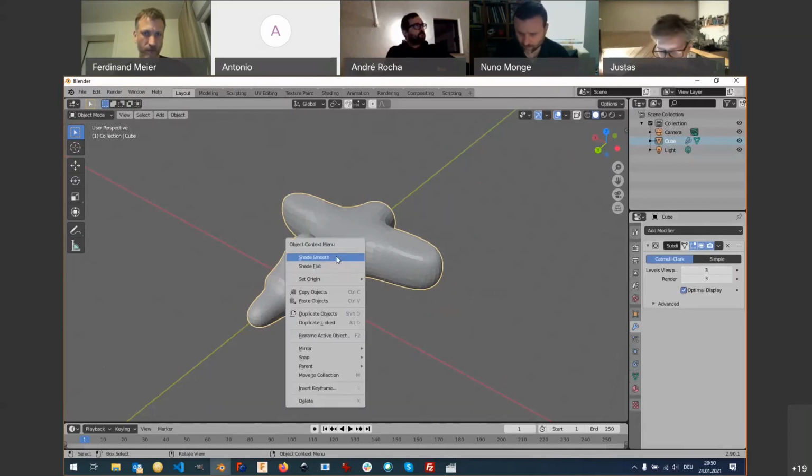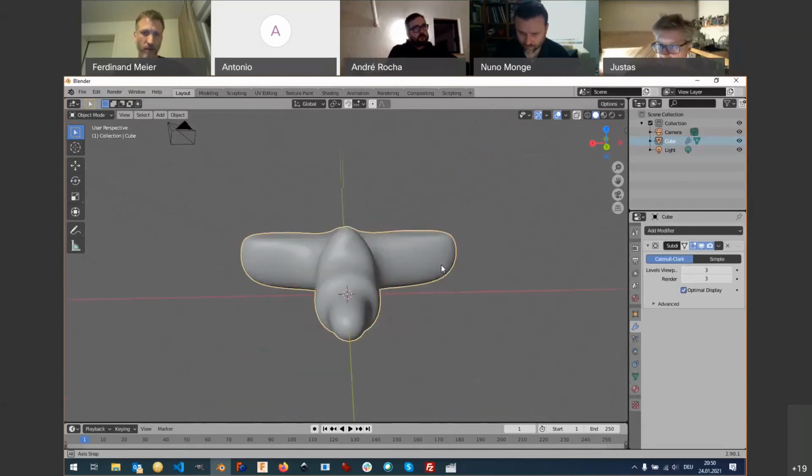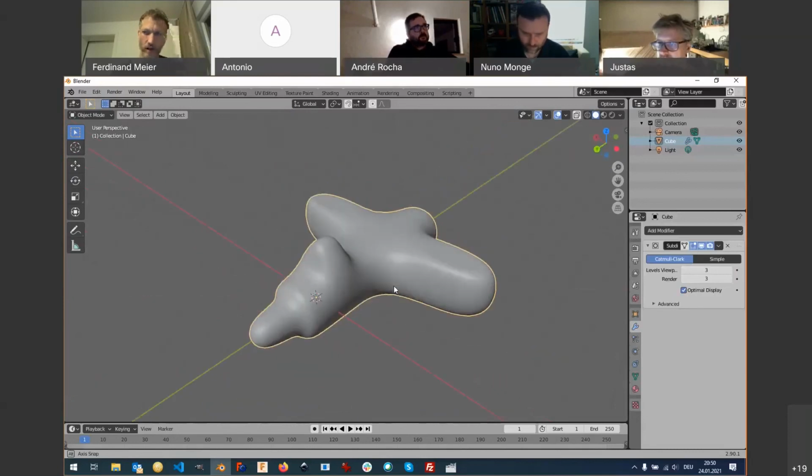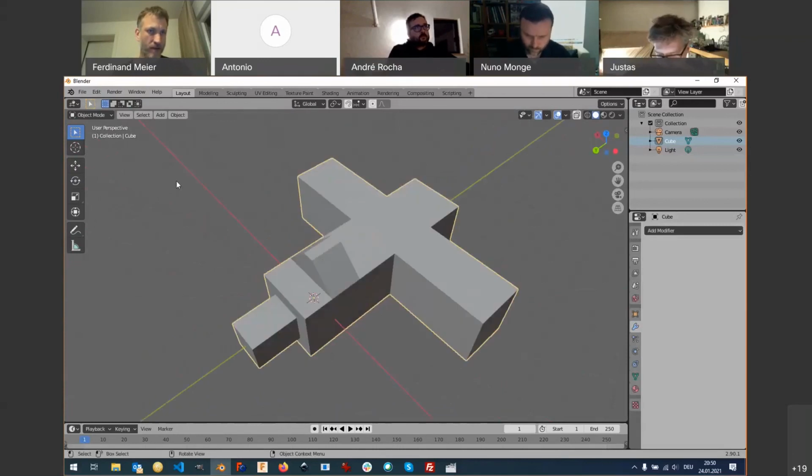Whoa. So now it looks all smooth and nice. Where did you go? To the tools? I will undo. So I had my edgy thingy here. I have it selected. It says cube. It's still called cube. You could rename it if you want.